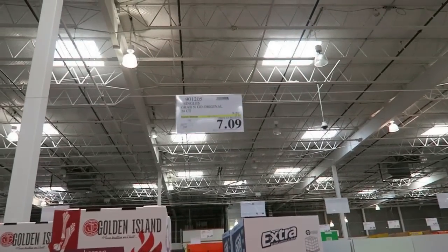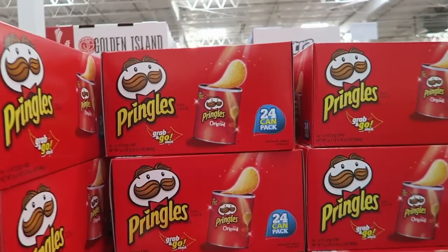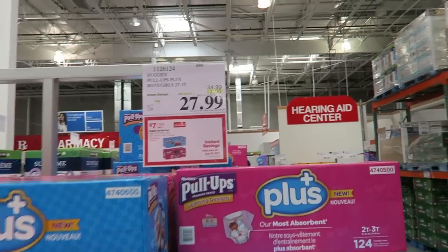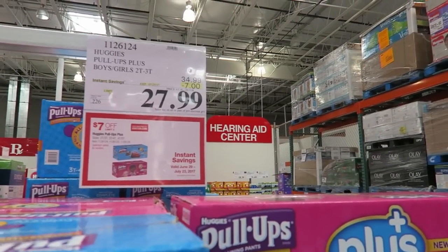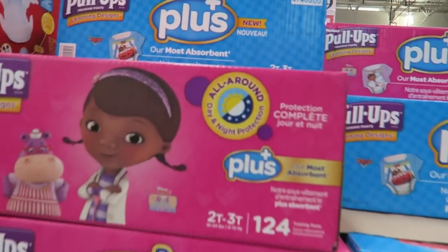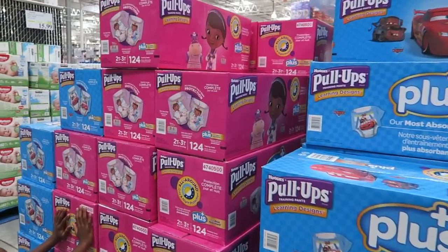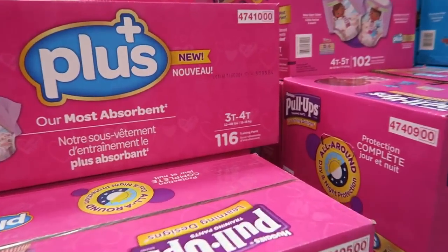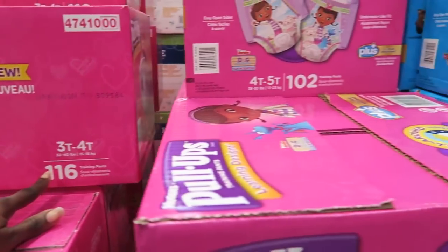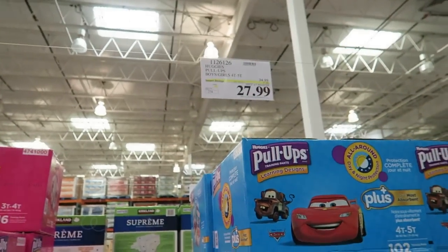The Pringles are $2.50 off, $7.09 for this huge box here, 24 cans. Here are the pull-ups. They are $27.99, $7 off. And you get 124, so that's cool. You get 124 for size 2T, 3T, but then of course as you go up they get smaller, so you get only 116 for this size and 102 for this size, and it's the same price.